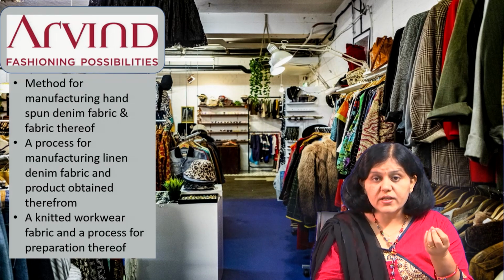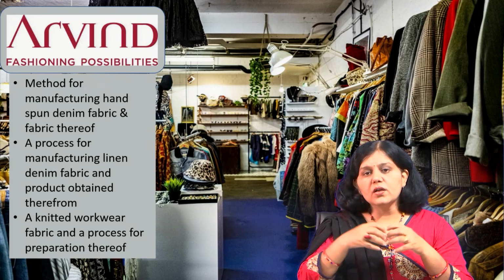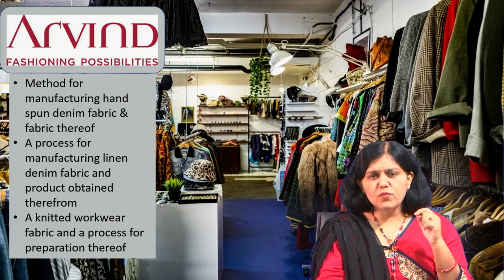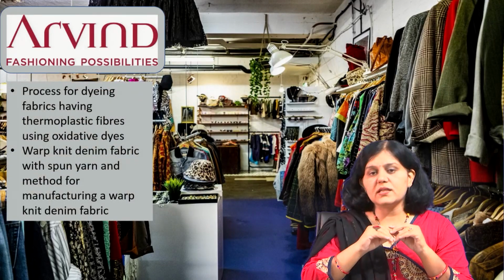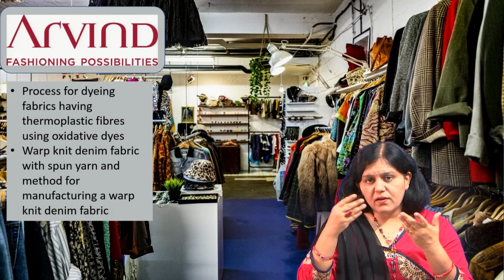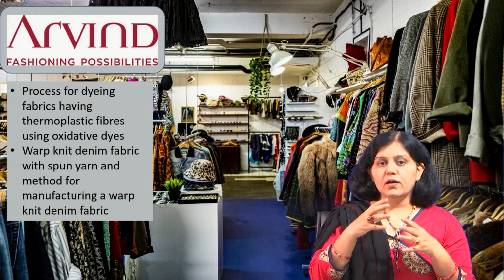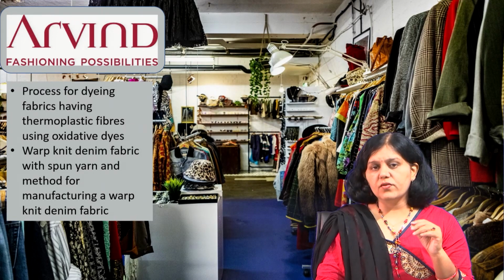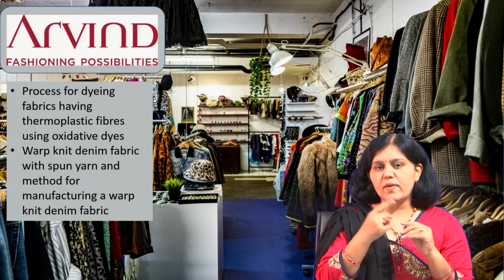Then a process for manufacturing linen denim fabric and product obtained thereof. Then a knitted workwear fabric and a process for preparation thereof. Moving further, a few more examples: a process for dyeing fibers having thermoplastic fibers using oxidative dyes. So, you can imagine the innovations happening in that industry, and how organizations are innovating or providing fabrics with different kinds of properties. Then wrap knit denim fabric with spun yarn and a method for manufacturing.